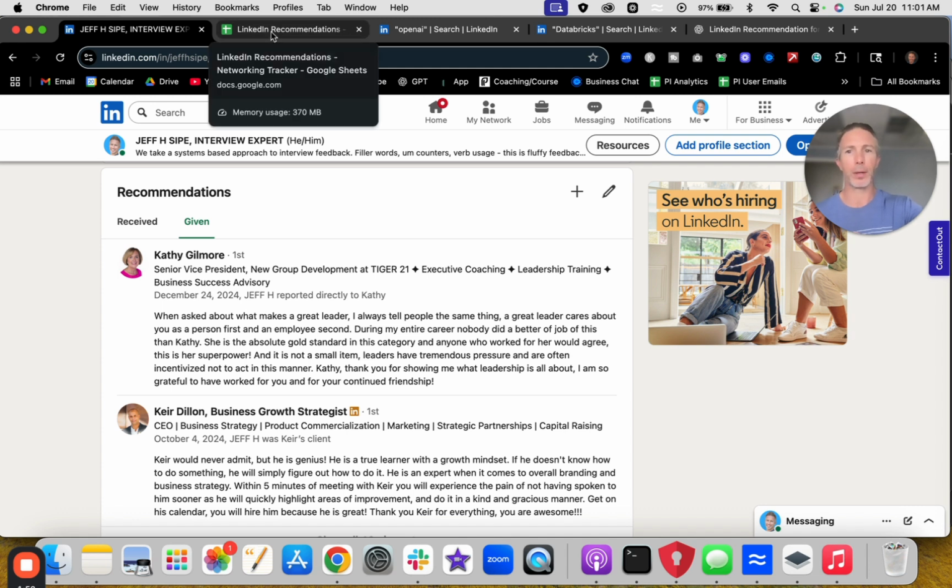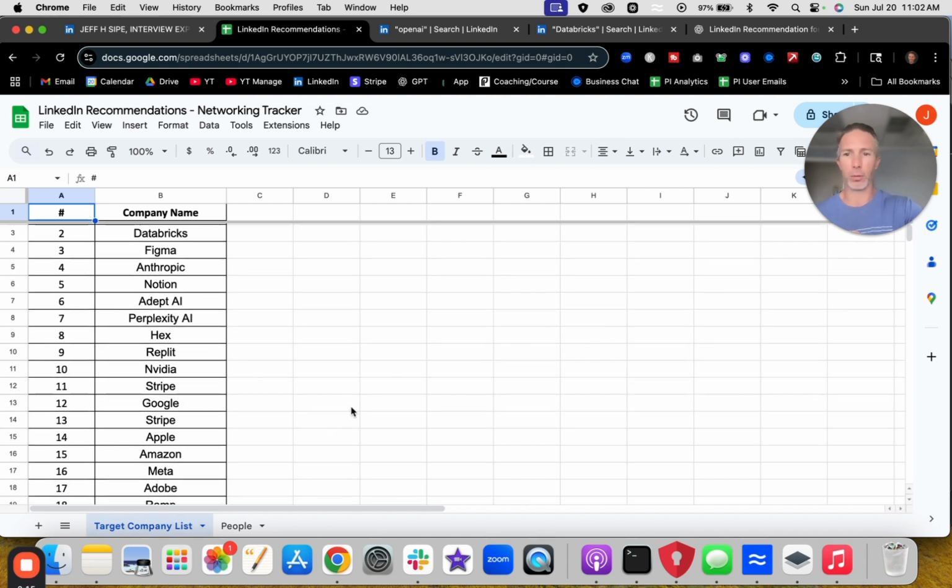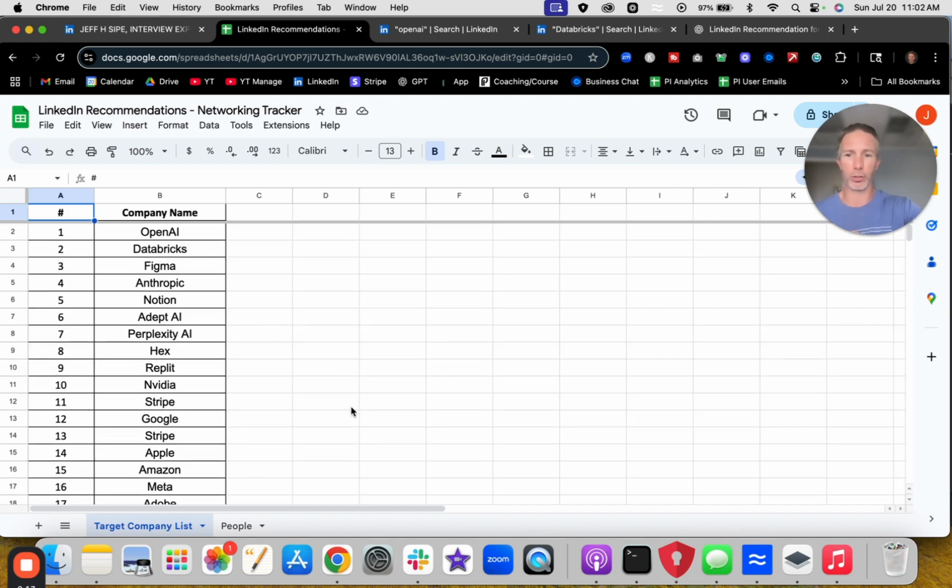So, LinkedIn recommendations networking tracker. I can even create a link and I'll throw this in the YouTube description and I'll just clear it out and use it as a shareable spreadsheet for everybody. So here's what I did. This is my target company list. I found 19 companies that I was interested in, and maybe I want to go back to Google, and some of these are big companies like Amazon and Apple, and then other ones are ballers like OpenAI and Anthropic. But for the purpose of this video, I just wanted to start with two, OpenAI and Databricks, and show you how easy this exercise is.